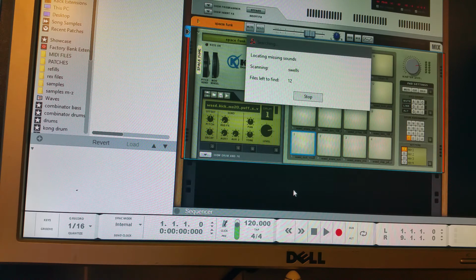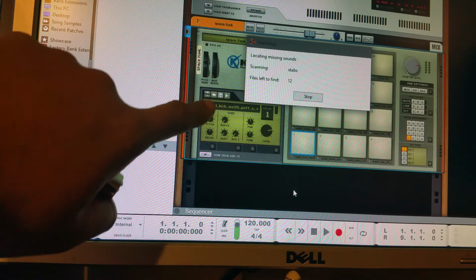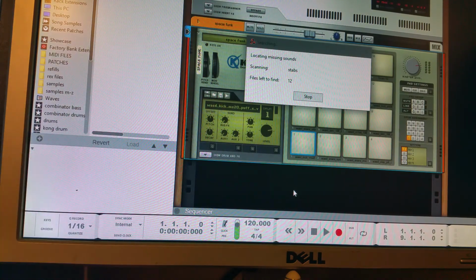Now, keep in mind, I said I could go over to the Windows search and search for the exact same thing. It'll pull it up in less than a minute, man. You know what I mean? But I will have to go through each individual folder to find the specific named sample that I'm looking for. And that would take forever.